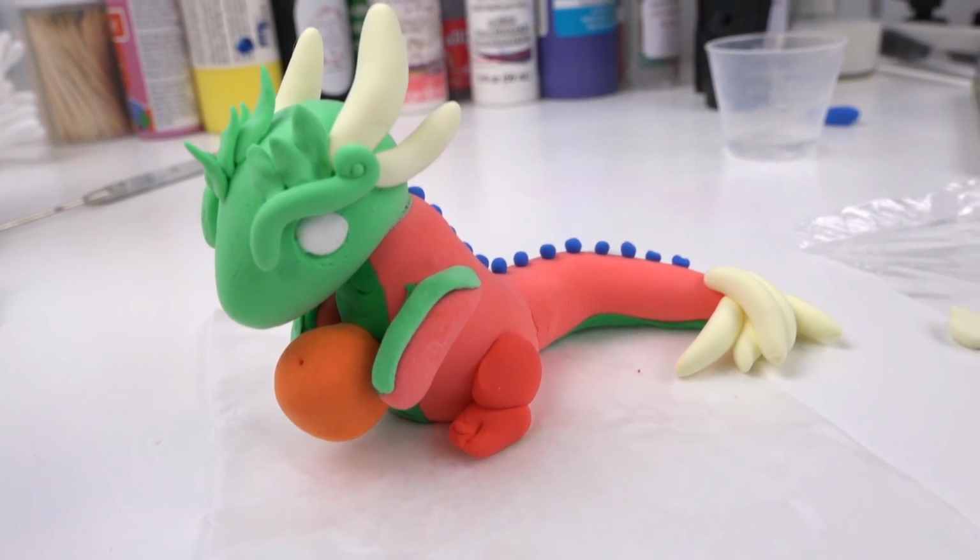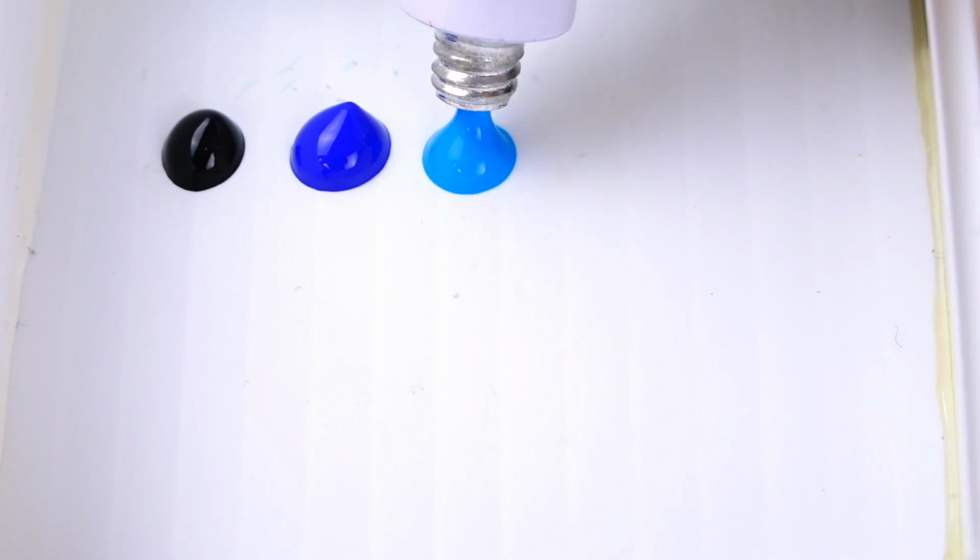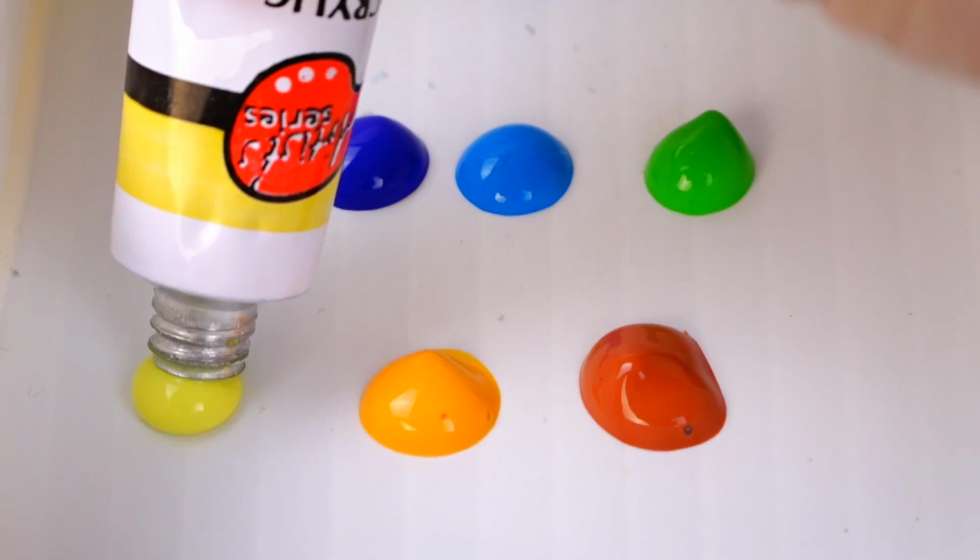Since this air dry clay only took between 15 to 20 minutes to get less sticky, I gave it about half an hour to dry on the outside so that I can start painting it.